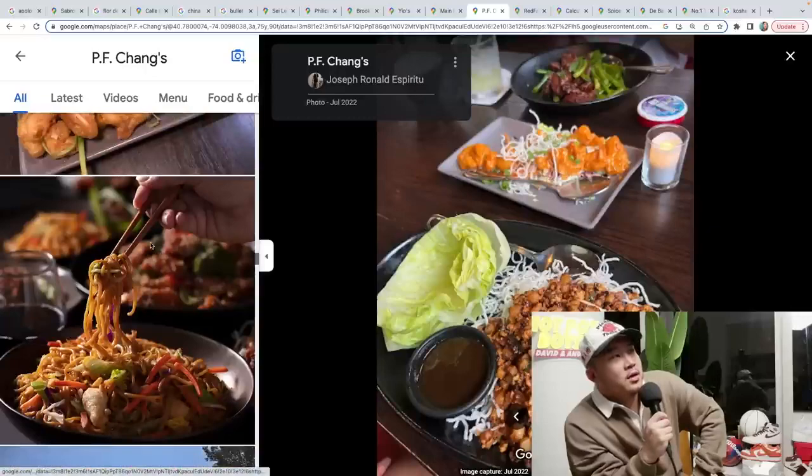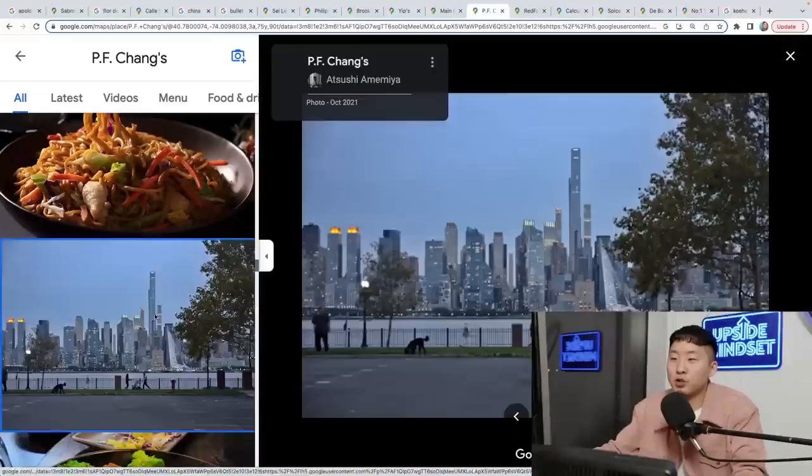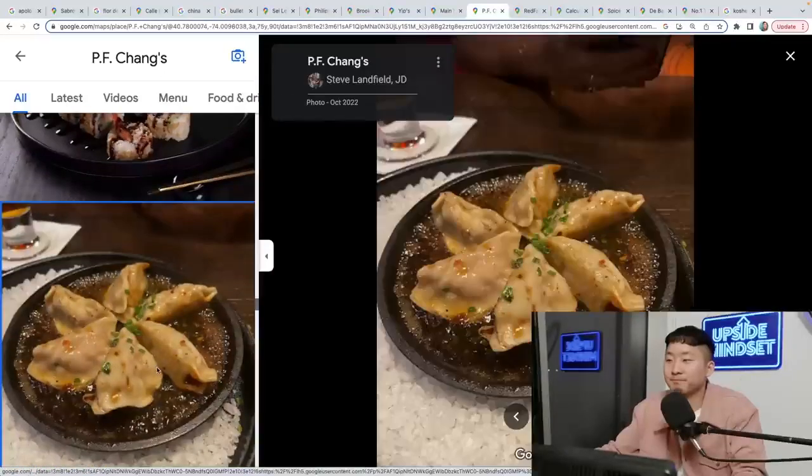P.F. Chang's at this level. This is considered the premier white people Chinese food, guys. Chain, as far as a chain goes, P.F. Chang's is the premier white people Chinese chain.